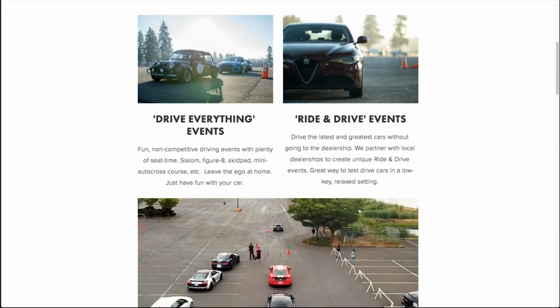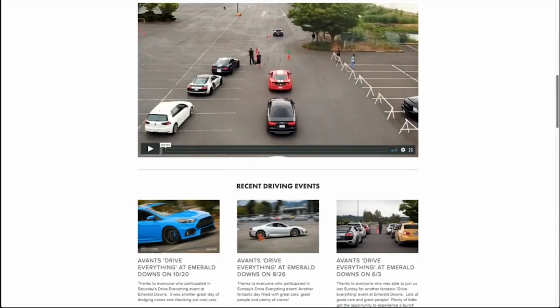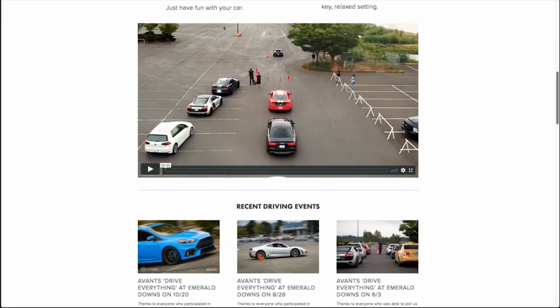His Drive Everything events are like, do you want to come with me or do you want to drive? I think he's doing something really interesting. I'm not sure what the viewer was talking about, but this is the closest thing I've seen to that. If you just want to share a group of cars with a group of friends, then start a car club and call it my friend's car club.